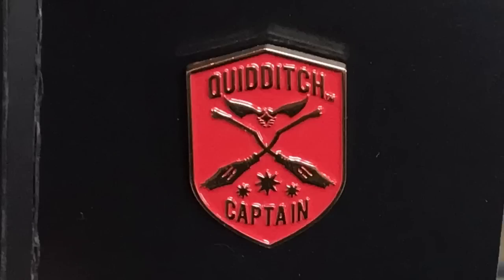Okay. And the last item is the pin. Let's see what we got this month. Okay, so it's just a Quidditch captain pin. That's actually really pretty. I really like this. The pins have always been the best item from this box. So, yes, this is a great pin to end on. But, guys, that was everything.